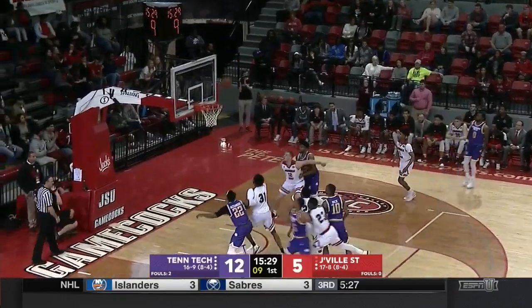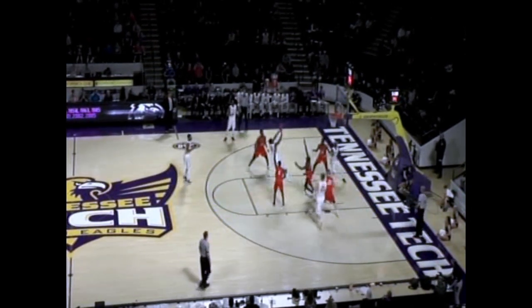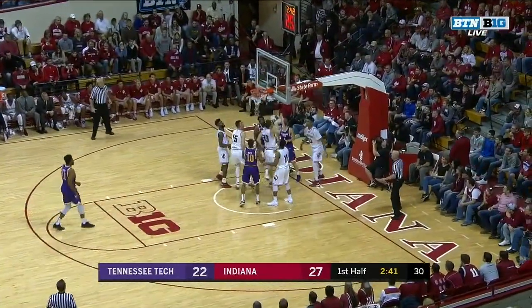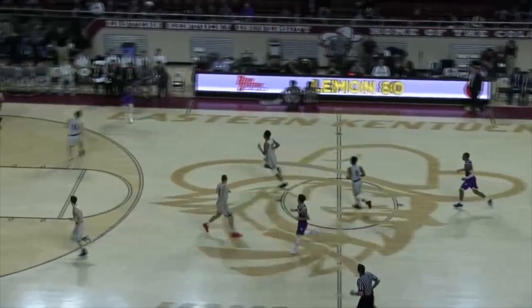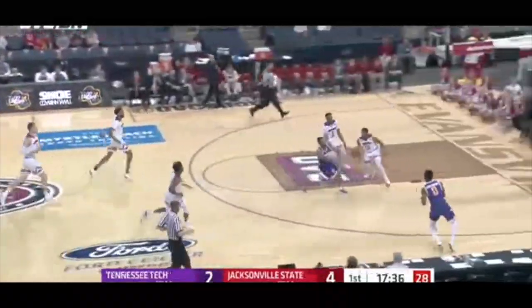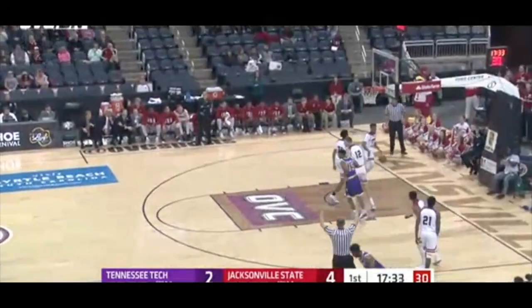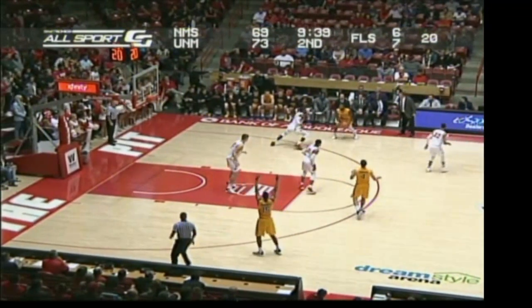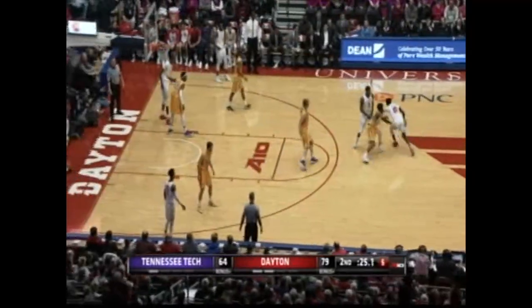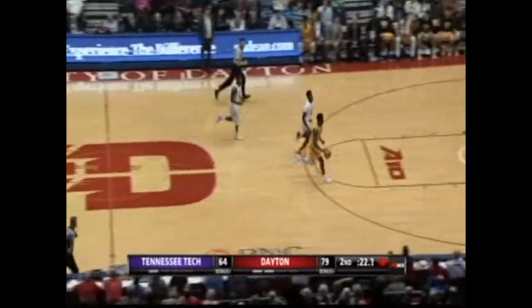Mac tries to kick it out on the wing. Three ball splash. And now some tempo. The Golden Eagles. Yugovich challenging Morgan, but there to clean up is Cal. They get back to 4-4 by way of record.